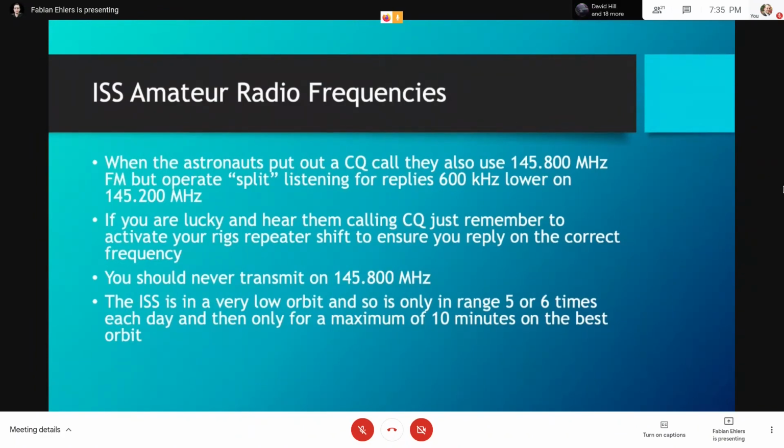It's just we're using these different frequencies so that, similar to a repeater, it can listen and transmit at the same time. Whilst they're transmitting, they can listen to what's coming back. I've got a spreadsheet in a moment which shows you the correct frequencies.